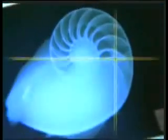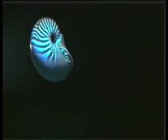A special gas is produced by biochemical means inside the nautilus's body. The gas changes place with the water in the chambers. This technique, which man began to employ in submarines in the 20th century, has been used by the nautilus for millions of years. The nautilus employs another interesting technique to move: jet propulsion. It expels the water it collects under its shell from a hole under its arms.